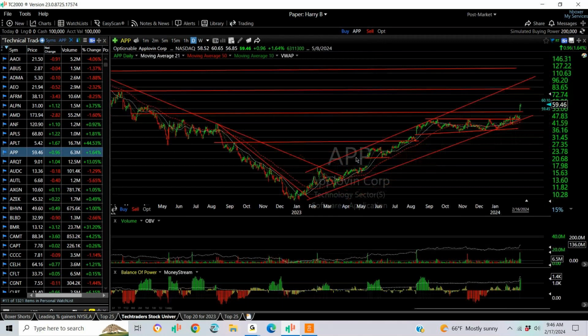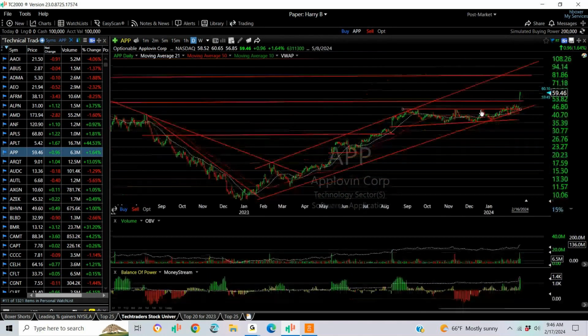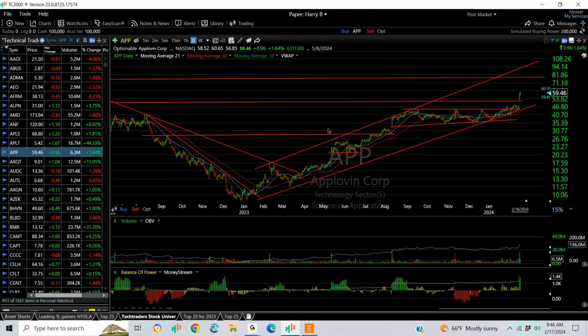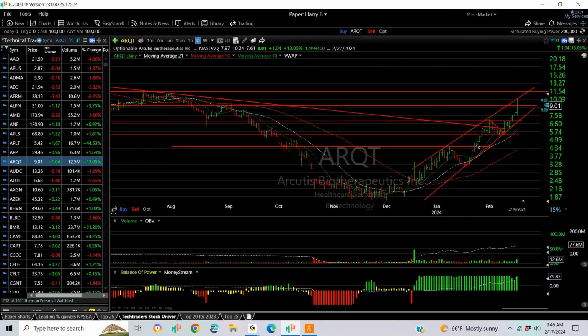APP. Well, exploded, we put a swing on it, and then followed through Friday. This is multi-year highs. Some resistance right about where it is there, but my next target is 80. Well, let me double check that. 76, 77 up here. ARQT, a tech-traded swing, broke out. We had a swing on it and it ran to target number one and pulled back and hit target number two and the top of the channel. There may be some additional upside coming up, 11.35, 11.40, but it's long in the tooth in a five-wave advance. 1, 2, 3, 4, 5.